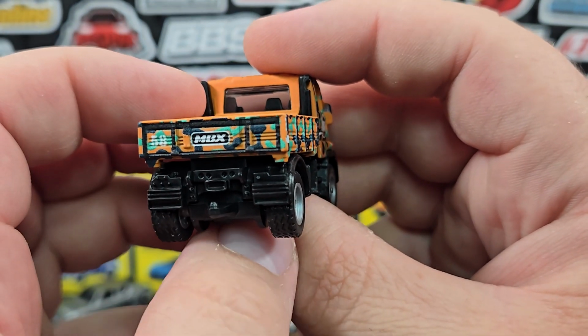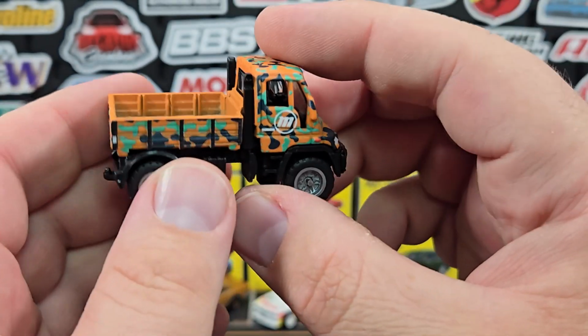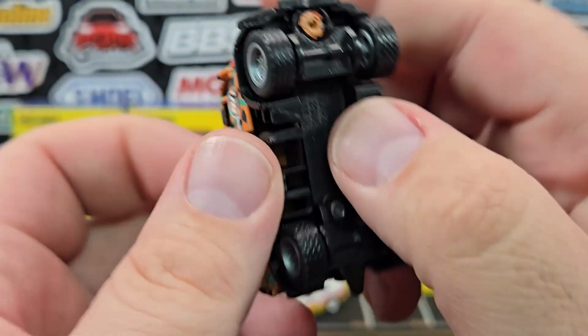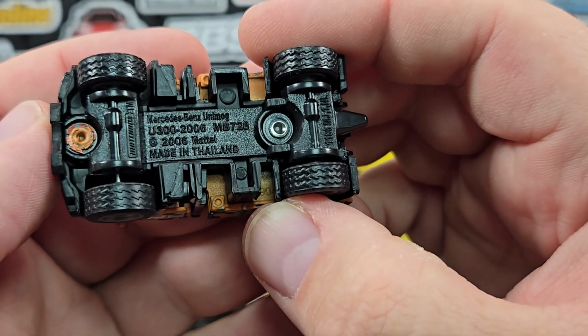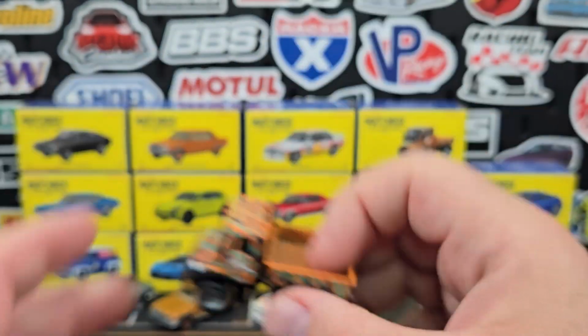Pretty obvious who designed these. As a matter of fact, I'm pretty sure Mike Aralda designed all of the decos for this particular release. And then there is the base deets. Nothing new with this one. 2006, still the original copyright date. It does have a trailer hitch on the back too. Just want to point that out.